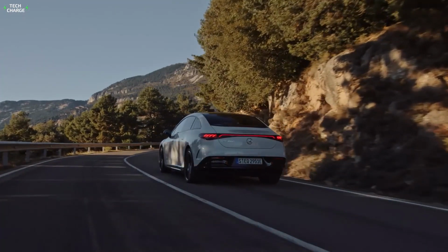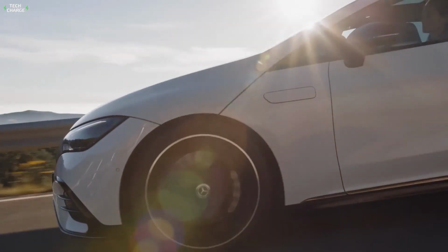Today, we are going to talk about the electric sedans with the longest range, so let us begin.